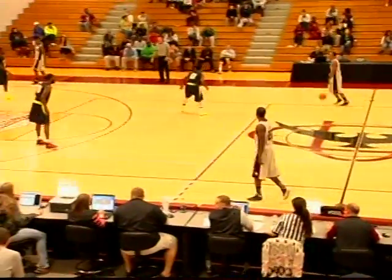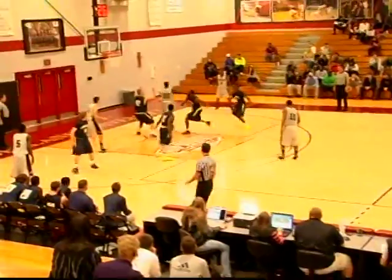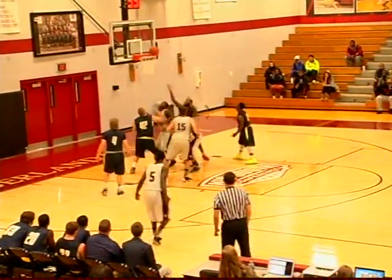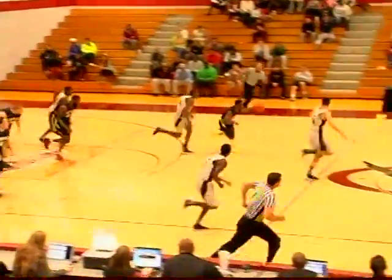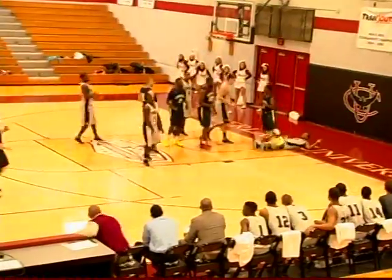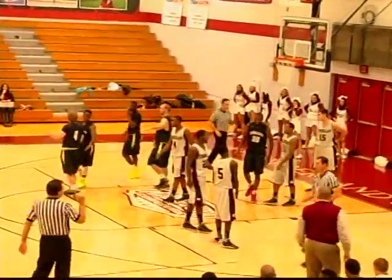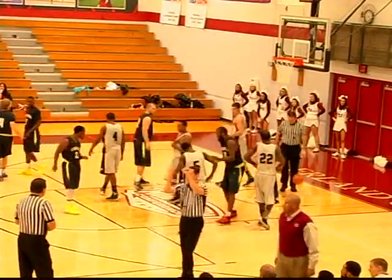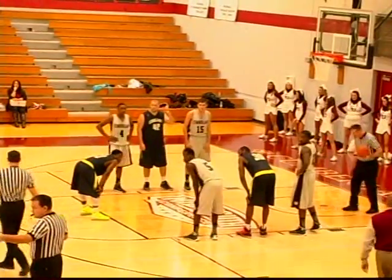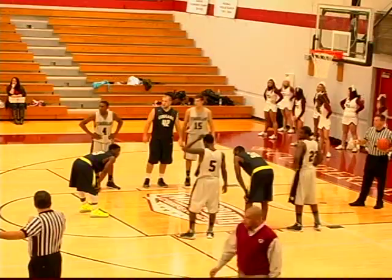Stripling with the ball now. He's driving right. Hands it over to Good. Good inside, outside to Hickerson. Hickerson's now going to drive in. The teardrop, no good. And it's rebounded by Elkins. Elkins driving fast for the Cougars. Elkins up. And it's a blocking foul. Basket is good for Elkins. Blocking foul called, I believe, on Stripling. It is. It's on Stripling, so it's going to be an and-one opportunity for Elkins.